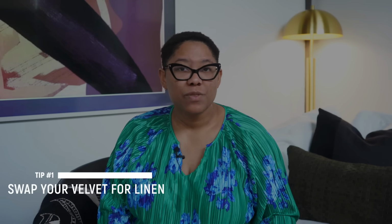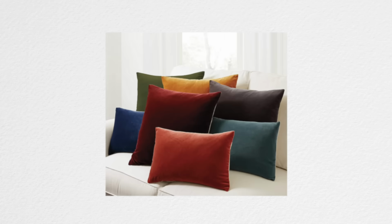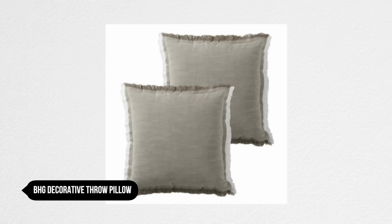The first thing you probably want to switch out are your pillow covers. If you're looking to move your space into a more organic and earthy direction, you want to eliminate all of the velvet. Velvet is the domineering fabric in the modern style that was very popular in the past few years. You actually want to use linen instead because it's more organic, there's more texture to it, it tells more of a story, and it reminds us of the outdoors.